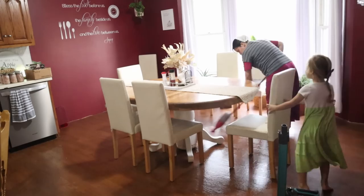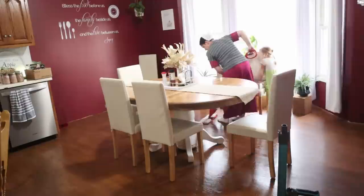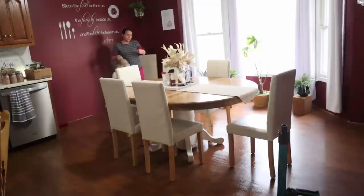And Chloe wanted to help me, just excuse her hair. I hadn't had it combed yet that morning, but we will get to that in just a little bit here as well.